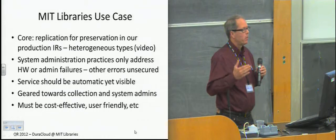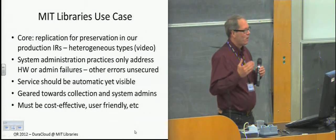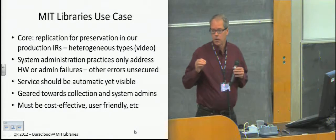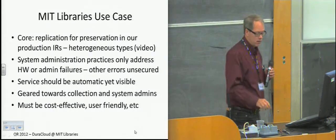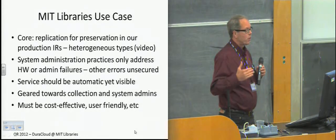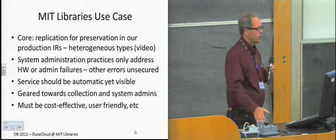But on the other hand, being visible. I'm reminded of the delightful Reagan-era oxymoron, trust but verify. That really is what preservation practice is like. You need the system to transparently and reliably engage with the service, but at the same time provide repository managers and others the ability to verify that it's acting as intended. And therefore, we developed a set of tools in DSpace, in this case, geared towards collection managers and repository managers, where they could verify that the system was working. And of course, it has to be cost-effective, simple to operate.